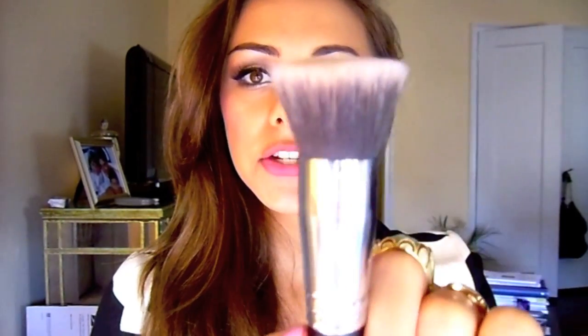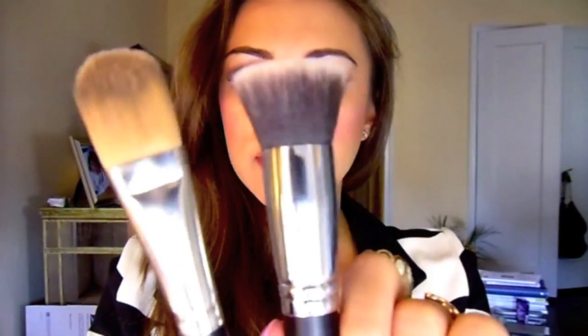When I'm applying my liquid foundation, I use either the Sigma Flat Top Synthetic Kabuki brush, or I use the MAC 190 brush right here. I use either of these two depending on the look that I want, but I never ever use my fingertips because I just don't think it's very productive for your fingers to be on your skin. You're just adding more oil and your fingers could be dirty, and I just think it's much cleaner and much more hygienic to use clean brushes.